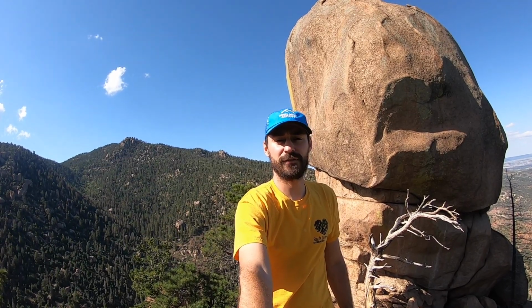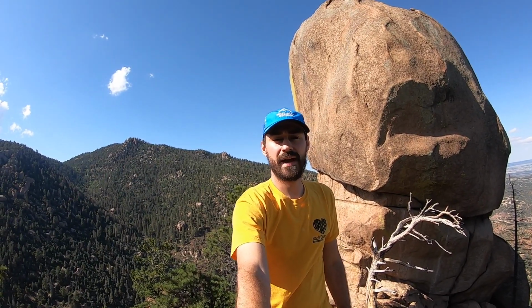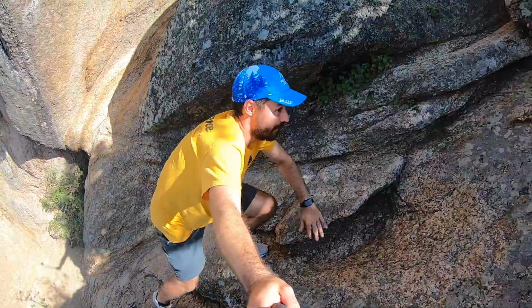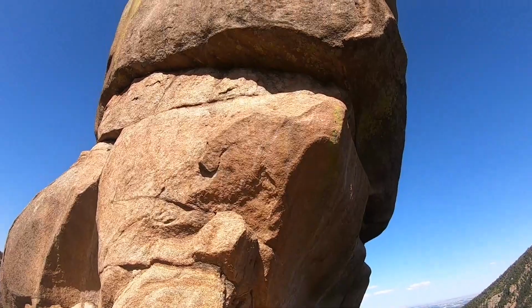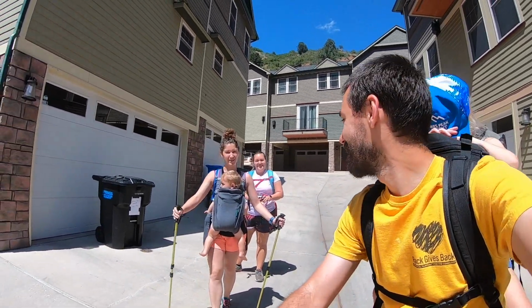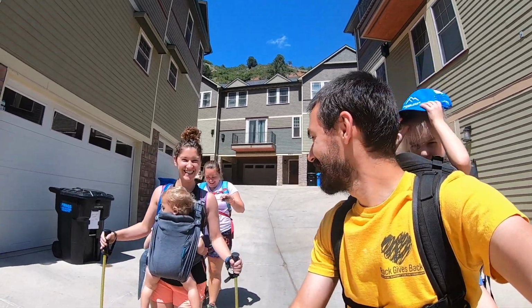Magog Rock, 1,500 feet elevation gain, 3 miles out and back, Manitou Springs, Colorado. We're headed on our way up to Magog. It's Magog. Magog? I'm just kidding.